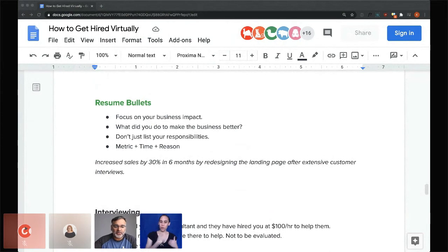So let's go back to our resume bullets. The formula I say for a bullet is metric plus time plus reason, okay? So I'll give you an example. Increase sales by 30% in 6 months by redesigning the landing page after extensive customer interviews. So you're telling me that you had an impact on the business. You're telling me how long it took. And you're telling me how you did it, right? This is a fantastic bullet.